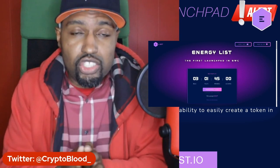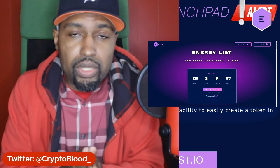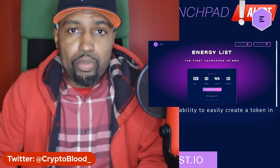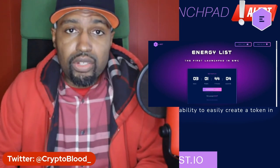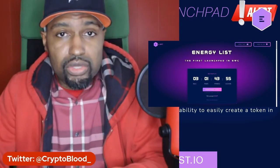Again, it is a new launchpad that is allowing users to create their own ERC20 and ERC721 tokens. In addition to that, all projects that launch on the ELIST platform or launchpad will automatically be enrolled into their e-grant program. We're going to go over that. So let's take a look at that. Let's do a deep dive.